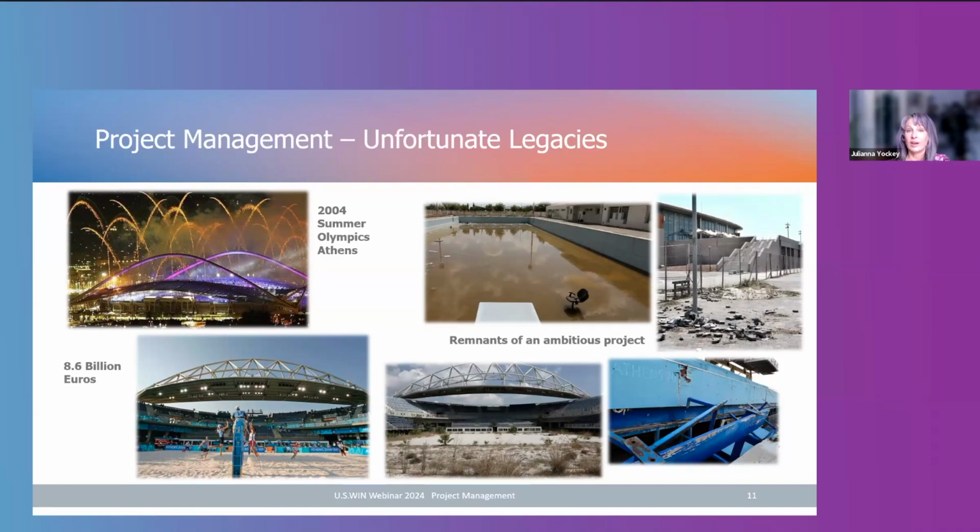So they were kind of left to fall into disrepair after the games, as you can see on the slide here. Most of them were later demolished, or they had to be completely rebuilt for other purposes, and that obviously cost Greece even more money. So it's a bit of a throwing good money after bad kind of situation. So how do we not end up with a project like that? Let's start at the beginning.